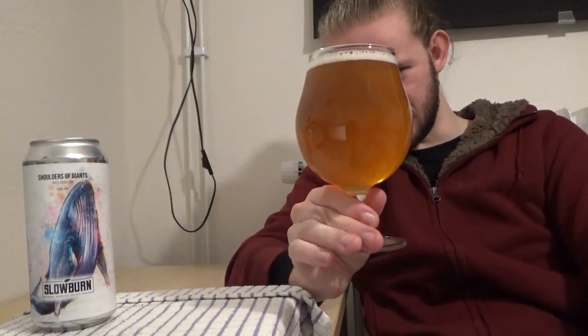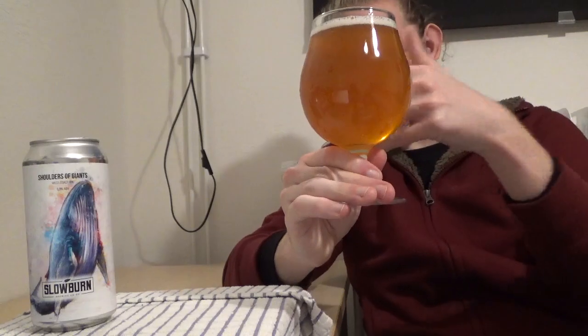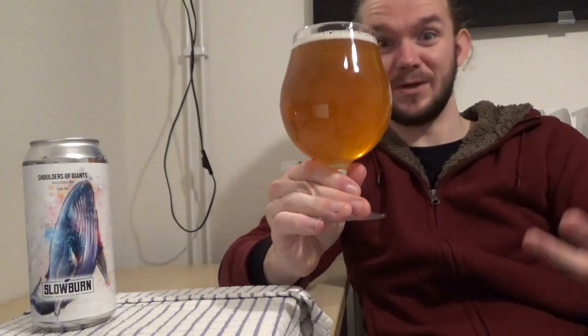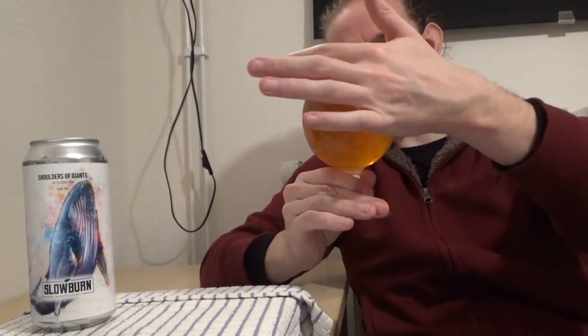It's not the darkest of ambers that I've come across from a West Coast IPA before, but it does have that little bit of haze that you expect of the West Coast IPA, but obviously nowhere near as hazy as some of the New England ones that you're going to come across.